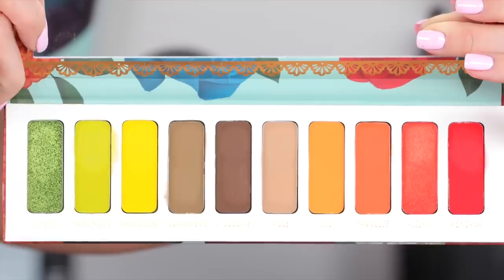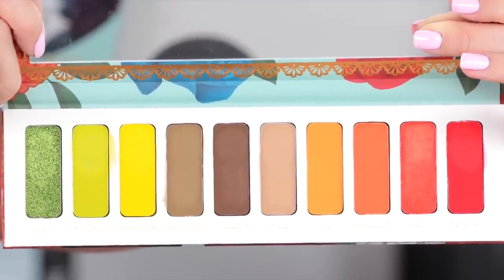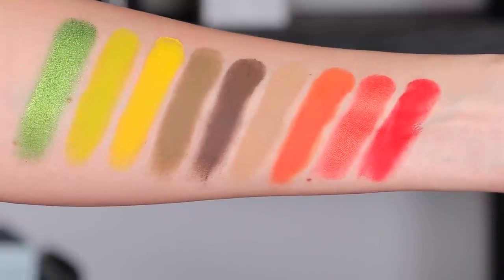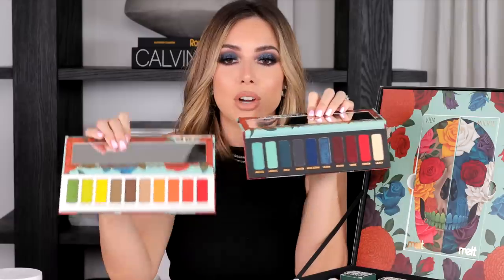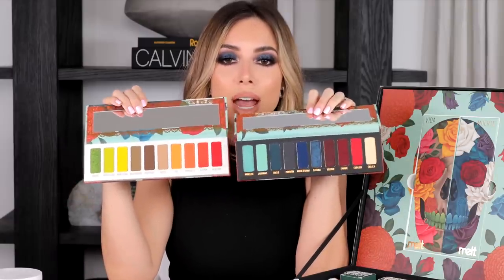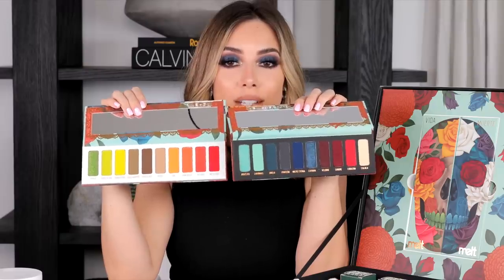So there's two palettes. They connect together like this. This first one, Vita, you have all the rich yellows, green, some neutral tones in here, and some reddish orange, more tangerine type shades. And then the other one, look at these colors in here. The color stories on both these palettes are insane. I don't know how you could pick which one you want. It's one of those where I just gotta have them both.